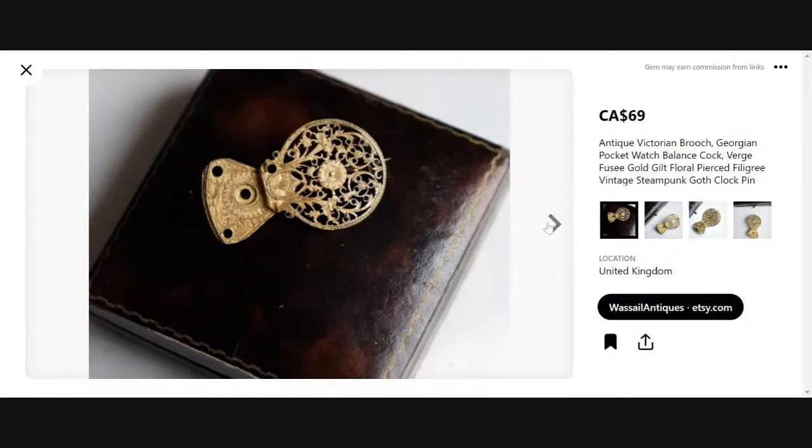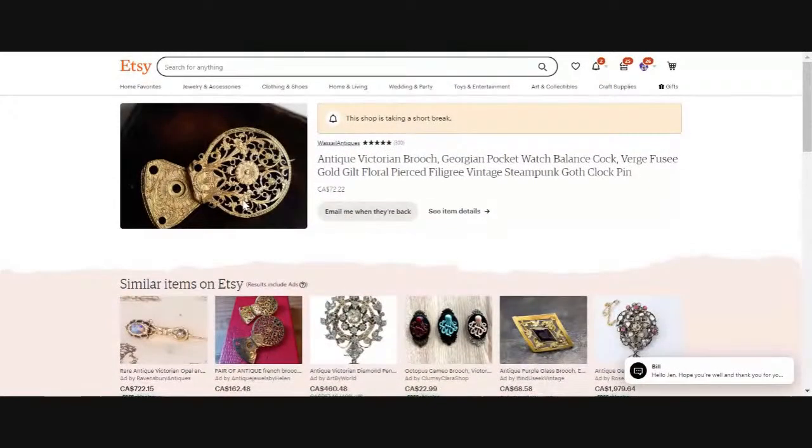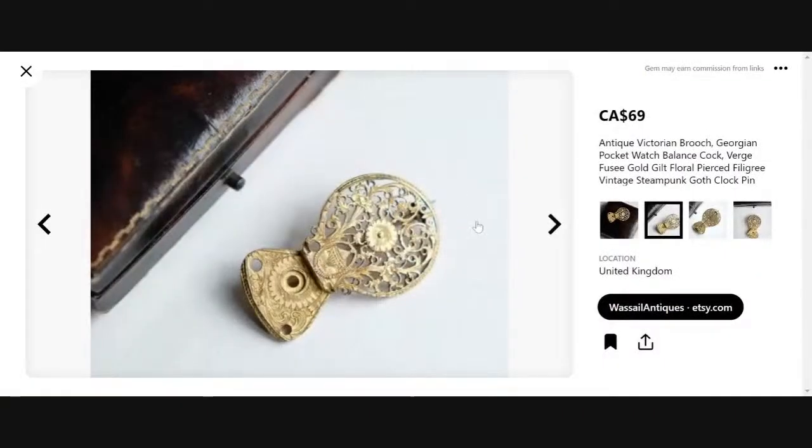So here we have one of these watch coques that was made into a brooch. And I am going to actually click in so that we can zoom in on it because, oh no, the shop is taking a short break. I'm going to have to go back. The good news is that if you're interested in this, it is not sold yet, and I would suggest reaching out, and there's probably going to be a flurry.